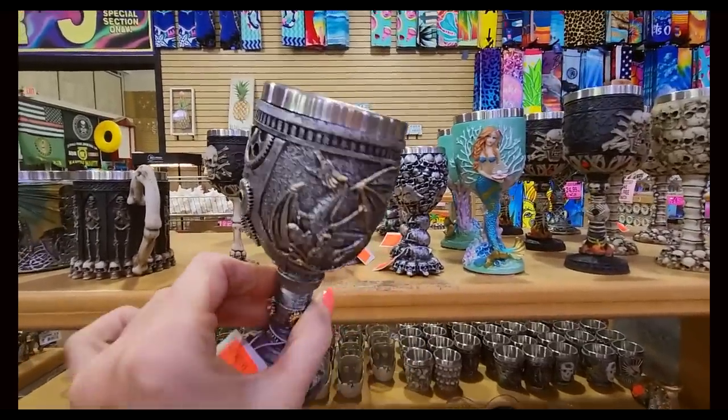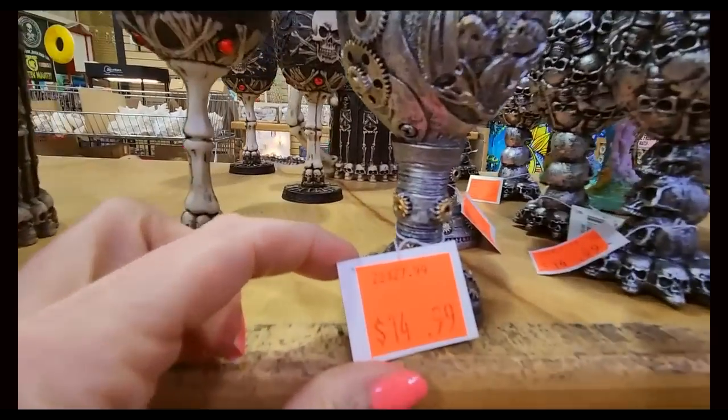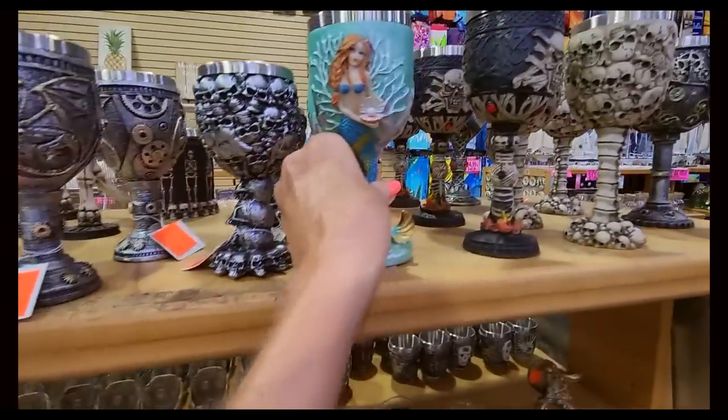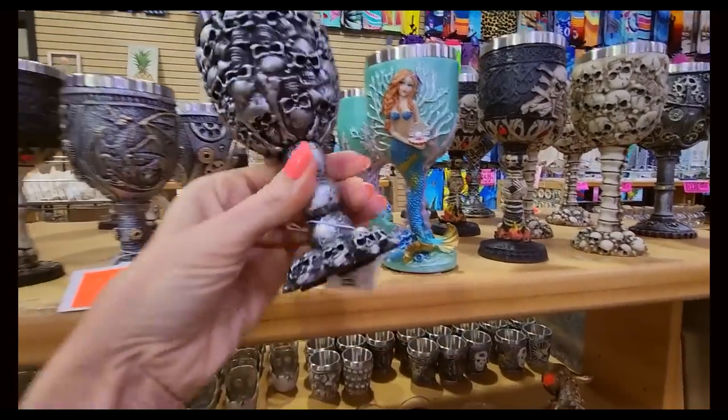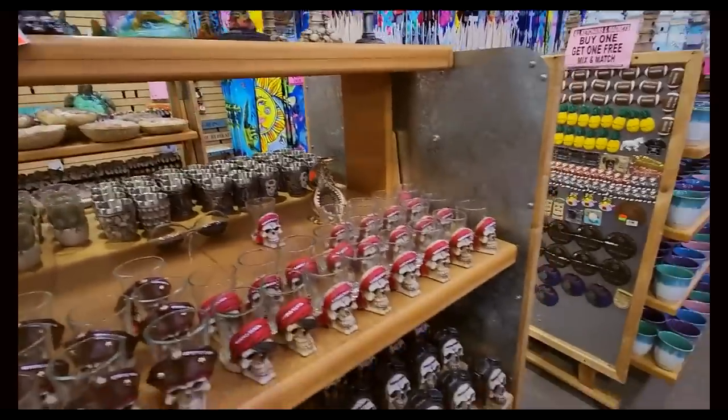These cups are so cool. Look at these little steampunk cups, little goblets. Those are neato. $14.59. You could get a mermaid one. This one has just a bunch of skulls on it.